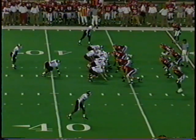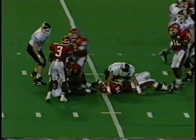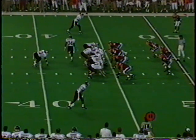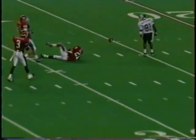Running backs are Gross and McElroy. Handed off to Leland McElroy. Up the middle he goes. He got the line of scrimmage. Stopped at the 44. Ball just past the 44, almost the 45. McElroy in motion to the left. Play action. Case throwing over the middle. And it will be intercepted and then dropped.